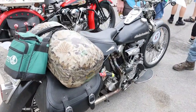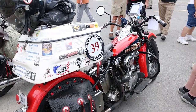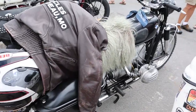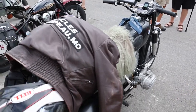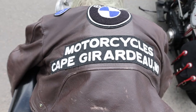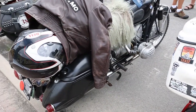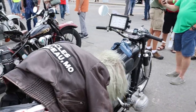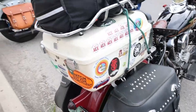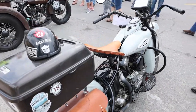I hope you're enjoying all these bikes. I look up from my notes every once in a while, and I'm still kind of in awe and interest in them. Oh, look at this one. This guy is from Cape Girardeau, Missouri. He had his jacket there, or her. I think some of them might be hers. And so I filmed it, and I love the fuzzy stuff. A lot of them had such unique seats and coverings for seats that we seem to be drawn to.